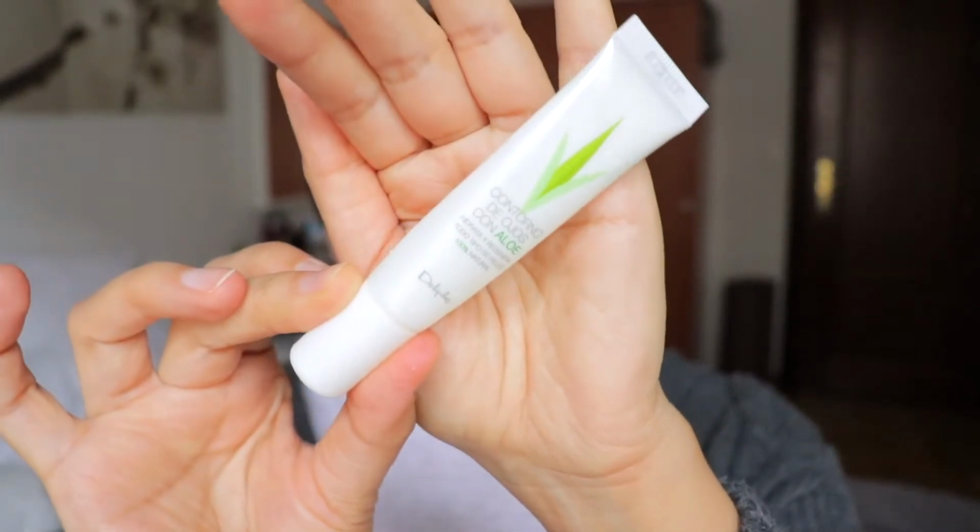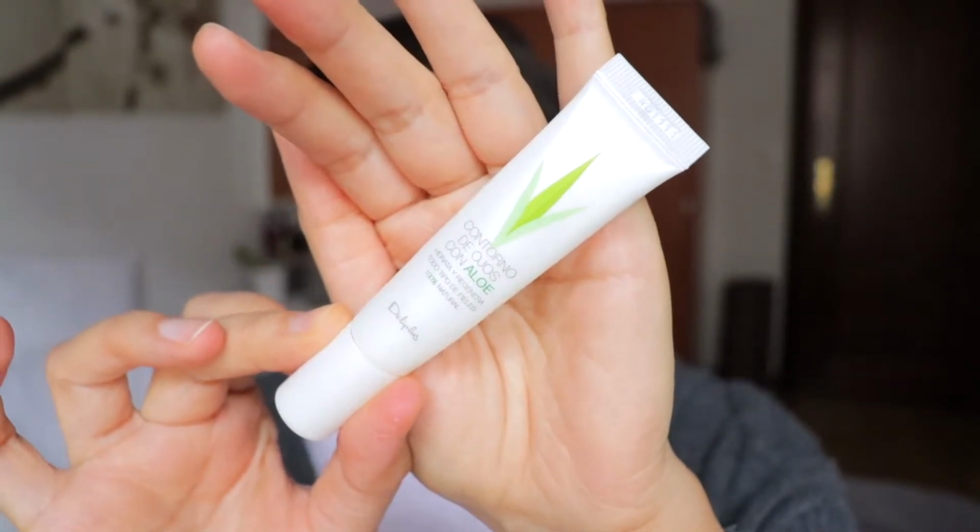So for my eye care, I use two creams now for my eyes because I feel like I've been getting so many more little fine lines and wrinkles, which I know you can't see as well on camera, but if I smile, you can see more little lines. So for now, at night I usually use this Contorno de Ojos con Aloe, which is actually just a cream with aloe. It's basic.